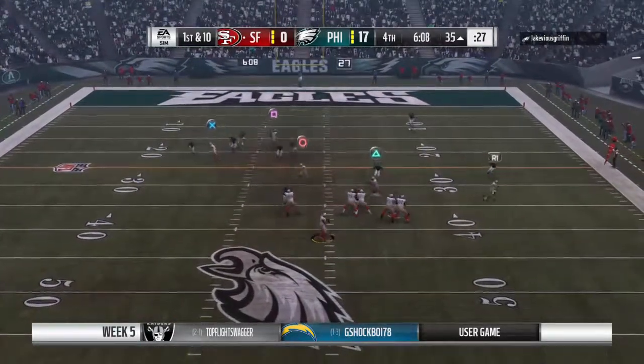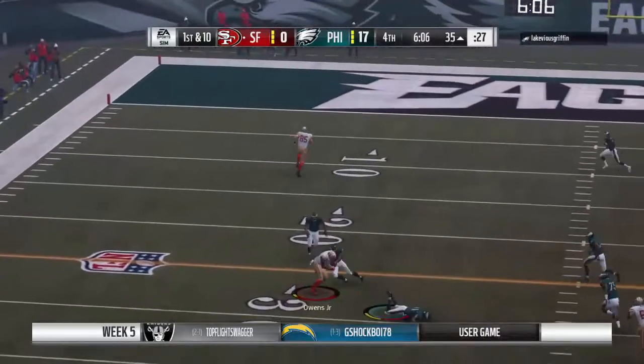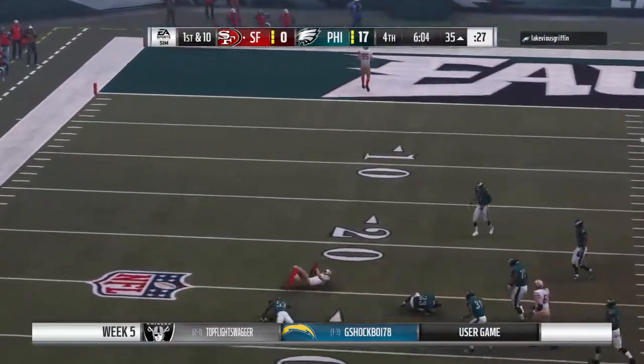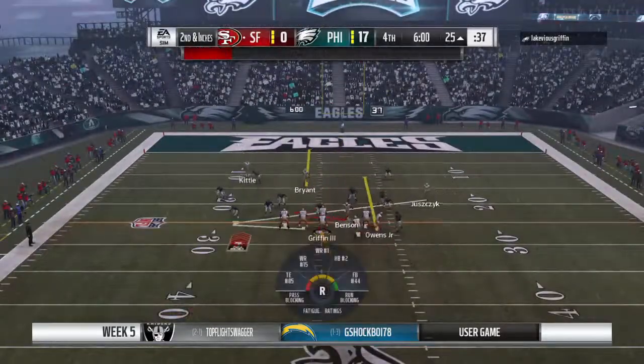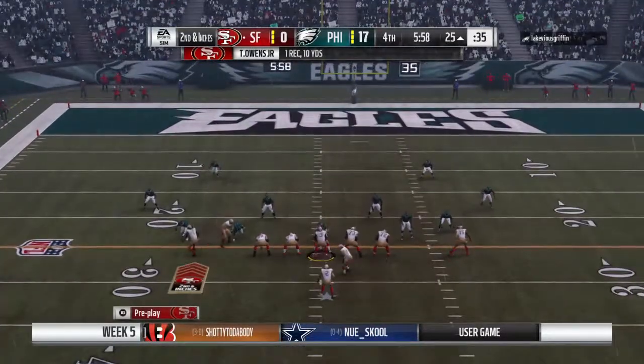Throwing now, Griffin on 1st down. Looking left side, it's complete. He's got it. And he's able to get it down to the 25-yard line. 10 yards on the pickup there, and it'll be 2nd down.